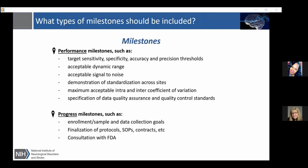And in some cases, signal to noise might be appropriate. Demonstrating standardization across sites, maximal acceptable intra and inter coefficient of variation, specification of data quality assurances, and quality control standards. So these are just a few examples that you should think carefully about, what's necessary for your project. And then also progress milestones, such as enrollment or sample and data collection goals, finalization of protocols, SOPs, contracts, and consultation with the FDA if that's the route you're going.